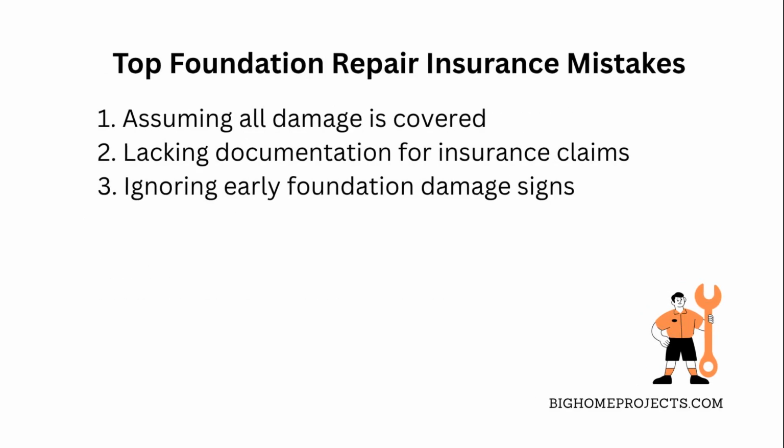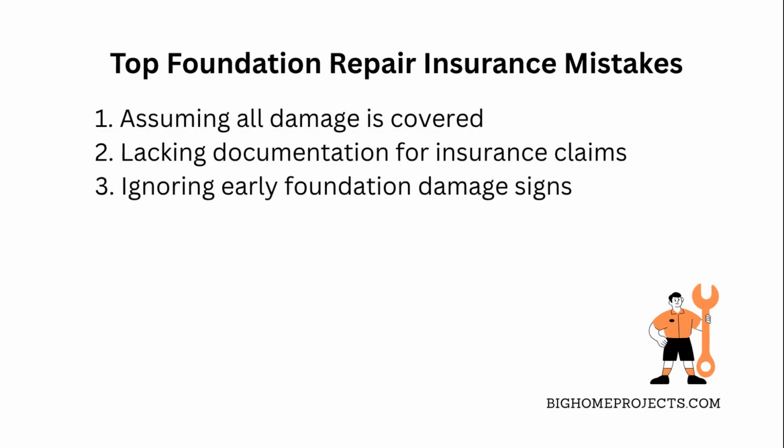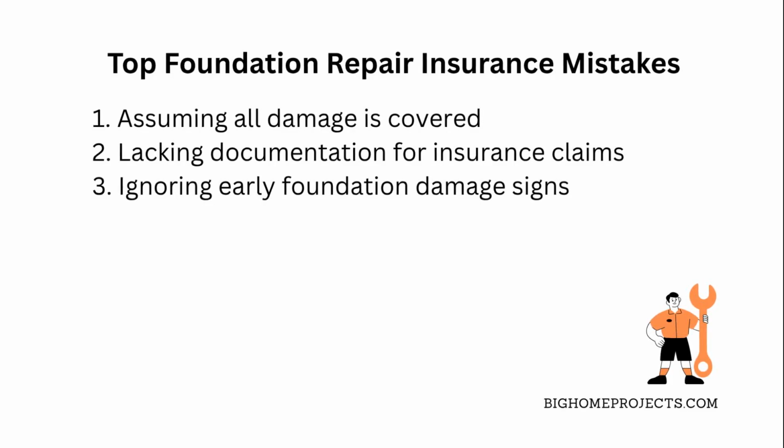One of the biggest mistakes people make about foundation repair and insurance is assuming all damage is covered. That's usually not true because most policies exclude things caused by normal settling or poor maintenance. The fix? Read your policy carefully and ask your insurer what exactly is covered.